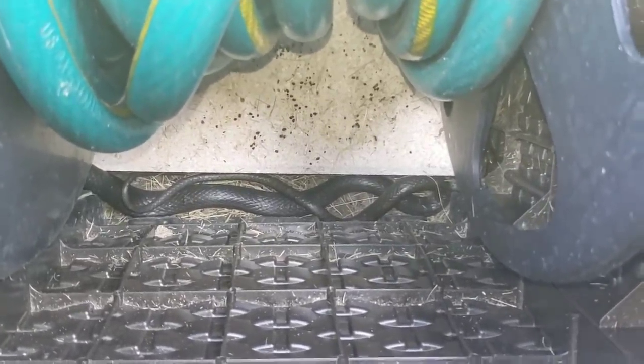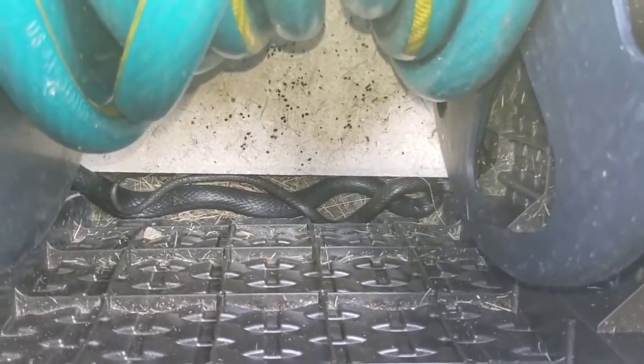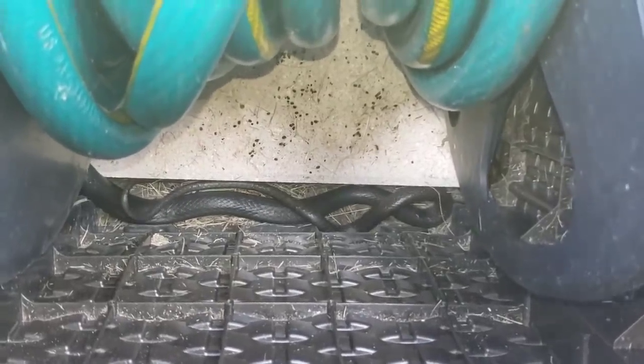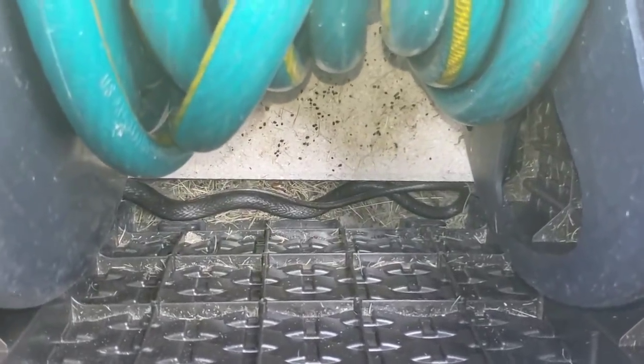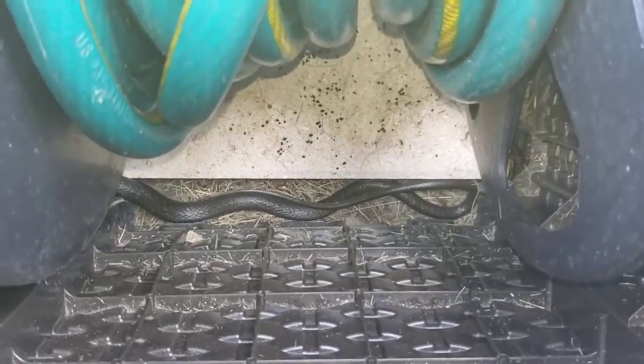That's a black racer, a harmless snake, but a very high-strung snake. Easily agitated, but will not attack people. I've heard my neighbors talk about how these snakes will come after people, but that's not really true. They're just afraid.